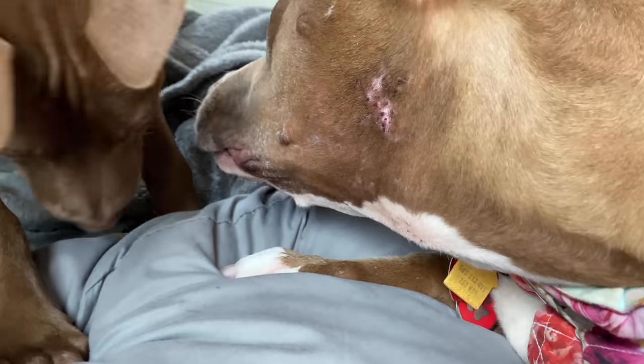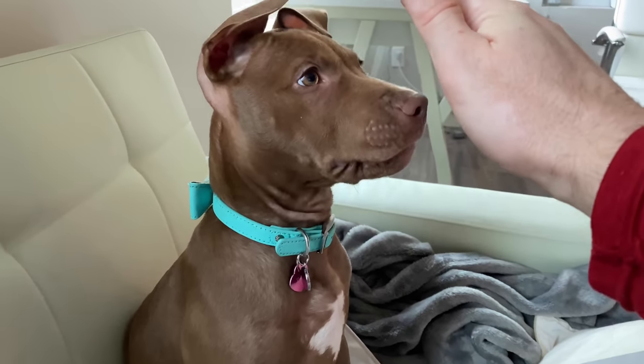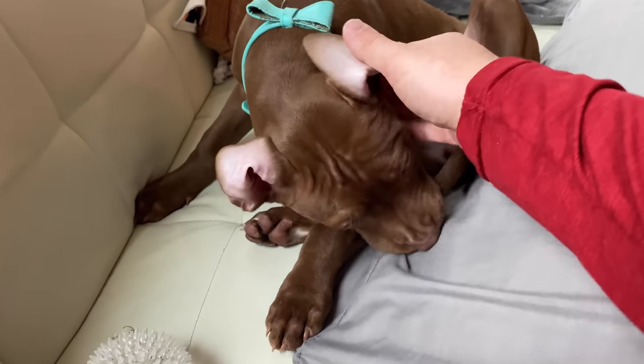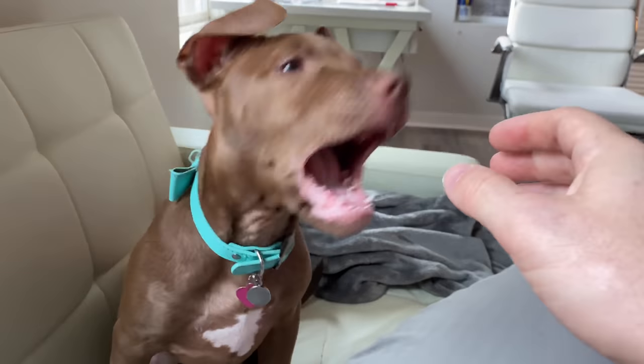No. Penny's neck. Look at her neck. Stop! Hey! And more often than not, human fingers. I'm gonna pet you. Nope. I'm gonna pet you. Ow! Alright. I'm gonna pet you. Ow! Hey! Ow! And these are just the things I've noticed.